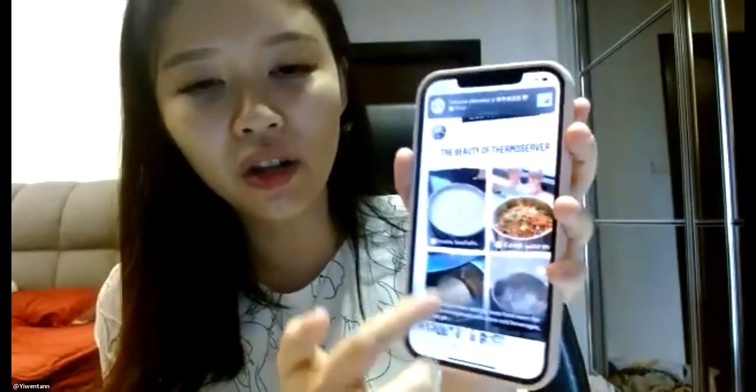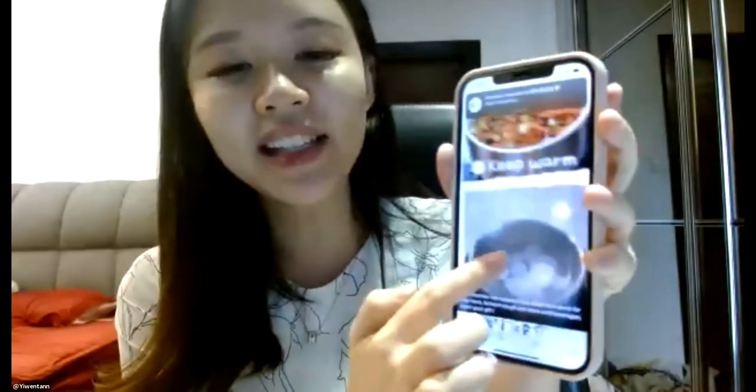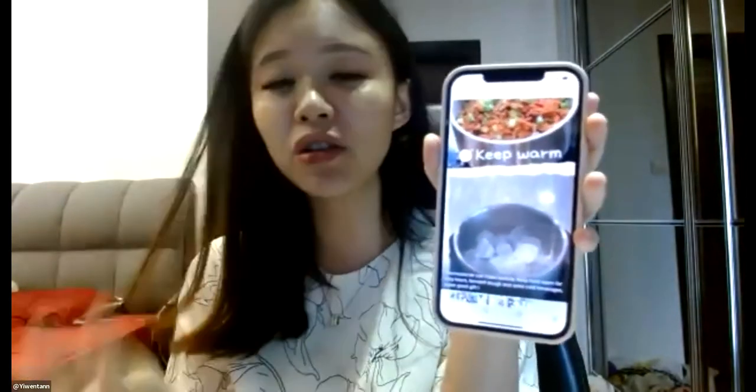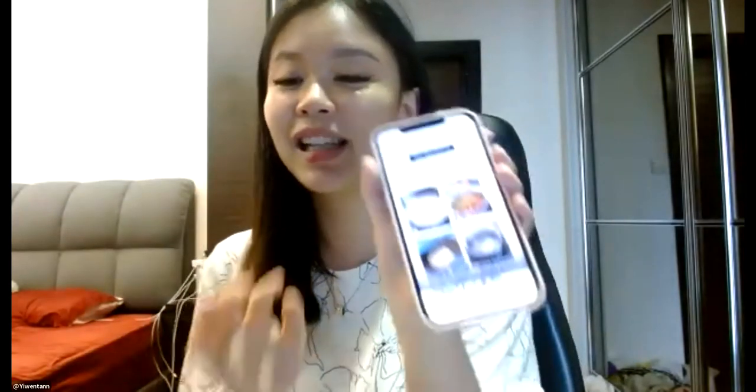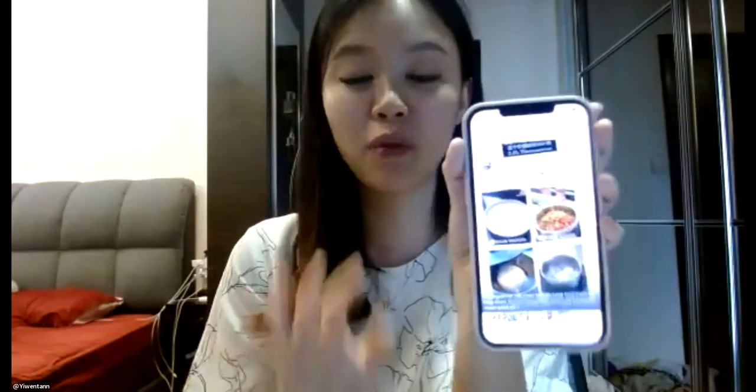And then you can knead your dough, you can just ferment your dough in the thermal server, and ice cubes. You can also keep cold stuff in the thermal server. And this is really multifunctional, and I really do think this free gift is really worth it for you all to purchase, and it comes free with your Thermomix now.